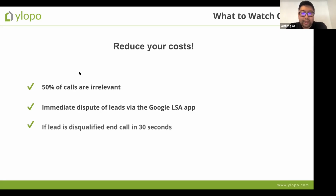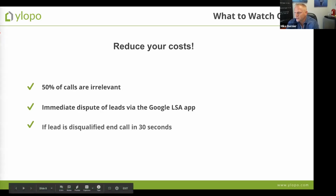But one surefire way to not have to worry about this, because disputes do take time to resolve, is that if you end the call in under 30 seconds, Google doesn't charge you, right? So if you pick up the call and you find out they're calling about something else, you say, hey, sorry, I don't service that. You can immediately hang up and that call will not be charged. So you want to manage to get as many calls as possible, but be aware that a lot of them are going to be irrelevant. You're going to waste some time there, but at least you're not chasing these people. And for the leads that do qualify that you're paying for, the quality is extremely high. The difference between chasing business and attracting business is very distinct in this case.